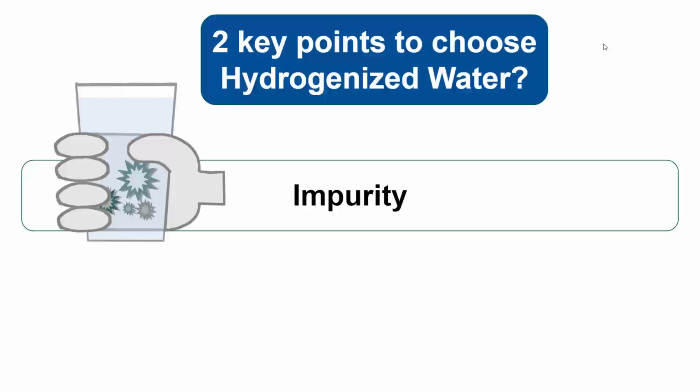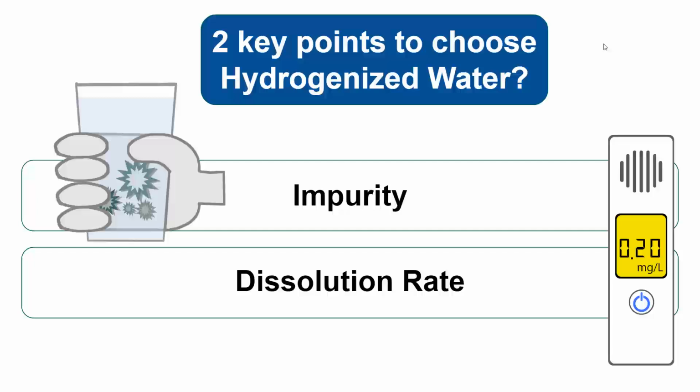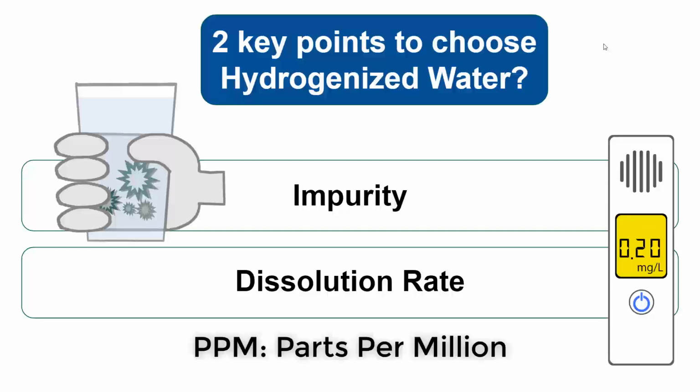That's it. Nothing else. And the second point that you should really look for is the amount of hydrogen you can actually consume with the hydrogenated water. To figure that out, you want to look at the concentration of the hydrogen dissolved in the water. It's typically expressed in ppm, parts per million. That's the density of the hydrogen infused in the water. So the denser the better. The higher the concentration, of course, the better, because in the same volume of water you can expect more hydrogen dissolved.